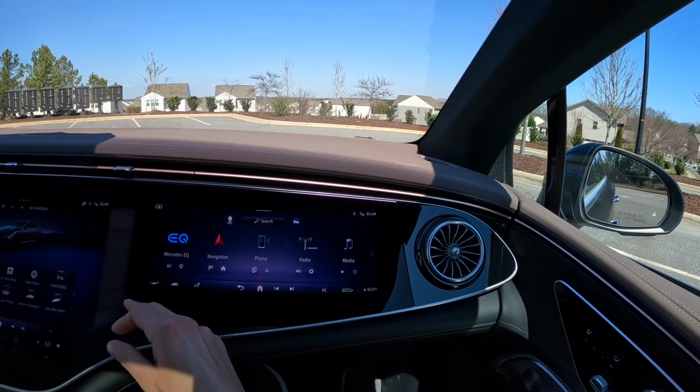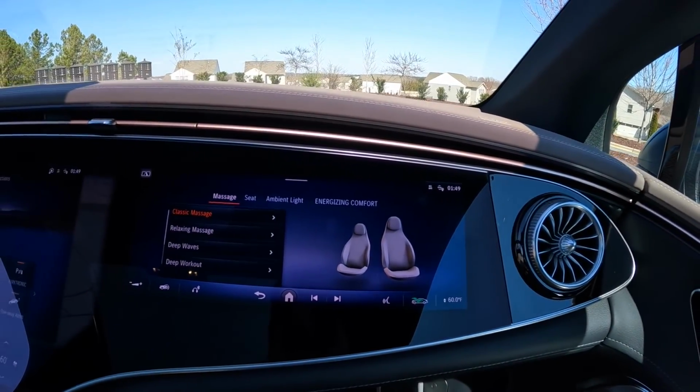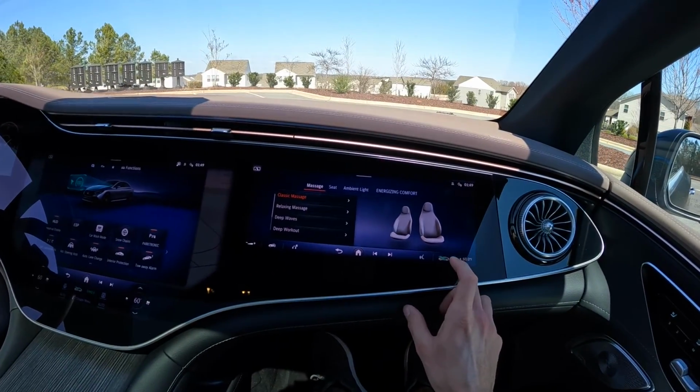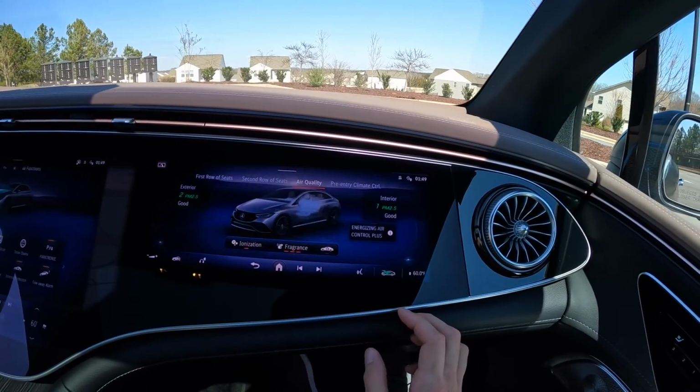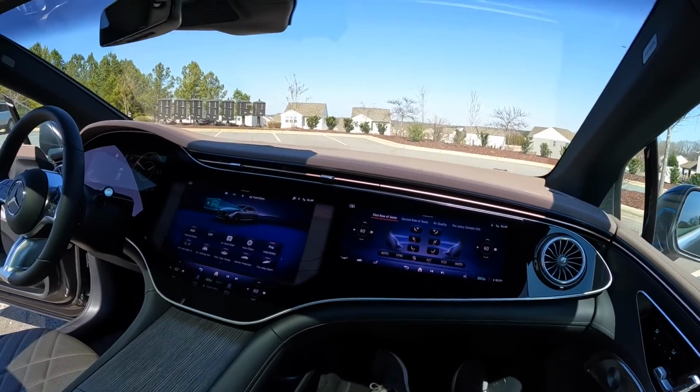You have all the same controls you're able to adjust, which is a really cool touch. More of the comfort settings within it, all of your massage seat. You can tap some of the few shortcuts as well and see a few more things. Volume you're able to adjust, climate controls, things like that.